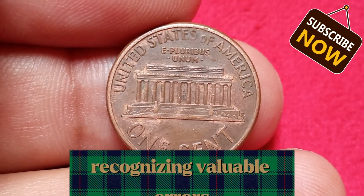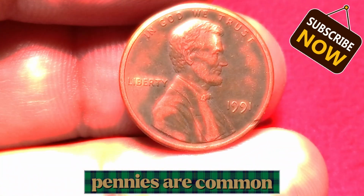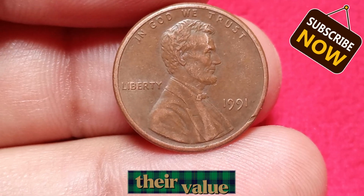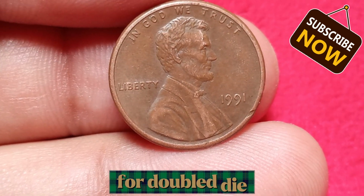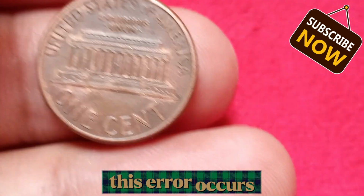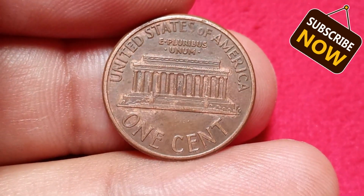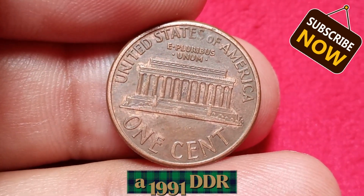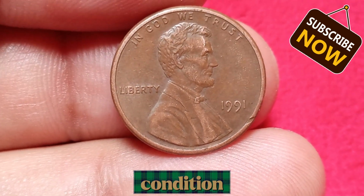Recognizing valuable errors and varieties: while most 1991 pennies are common, certain errors and varieties can significantly increase their value. Collectors should be on the lookout for double die reverse, DDR. This error occurs when the die used to strike the coin has been misaligned, resulting in doubled images on the reverse side. A 1991 DDR penny can be worth up to $50 or more, depending on its condition.